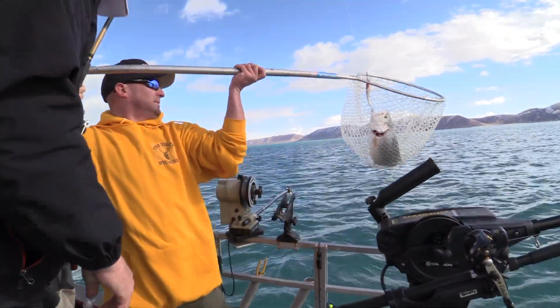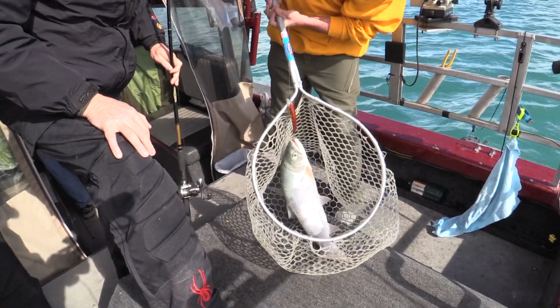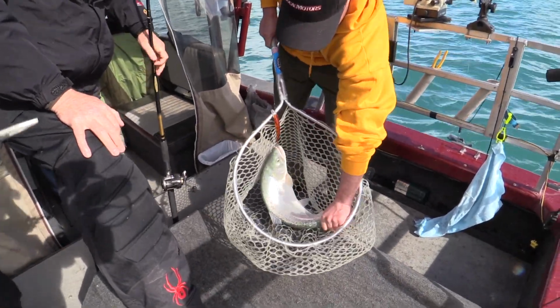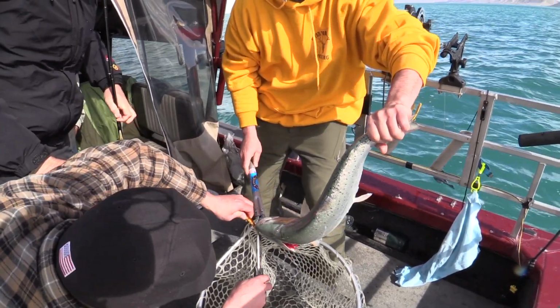There we go. Nice. Look at that. Another clip. That is going in my barbecue right there. That's a beauty. That's a beauty.